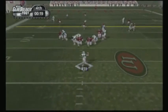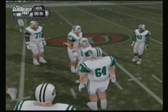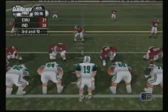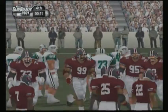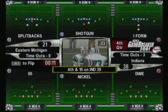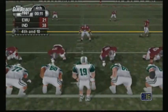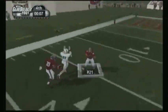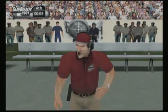Number 19, back to the pass. Number 19, setting up. Terrific coverage downfield. Well covered, great coverage. He's setting up. Intercepted. Now we're playing football. Way to go.